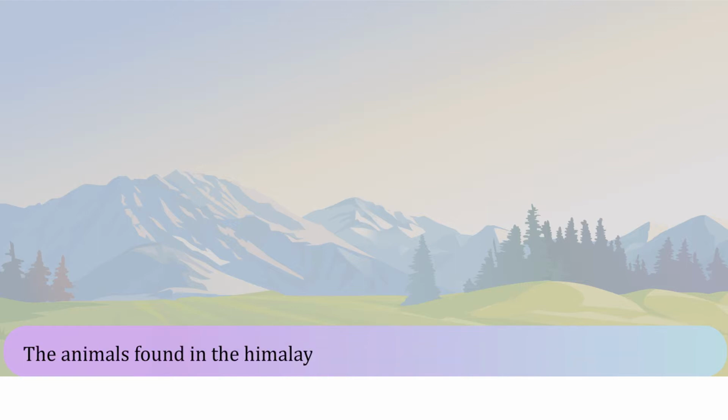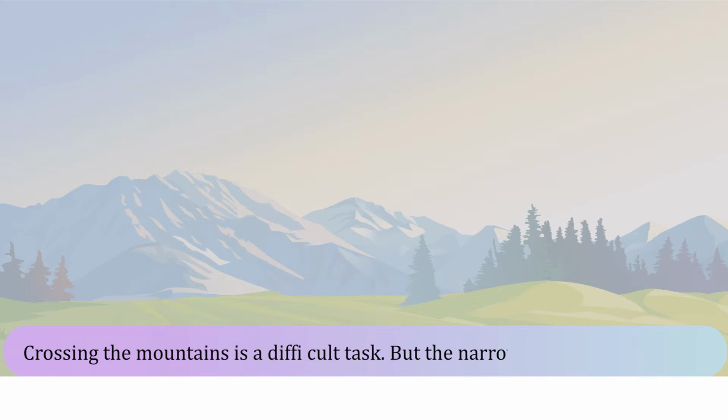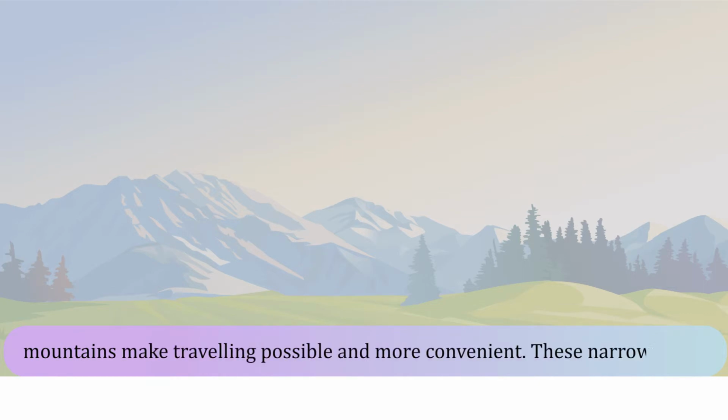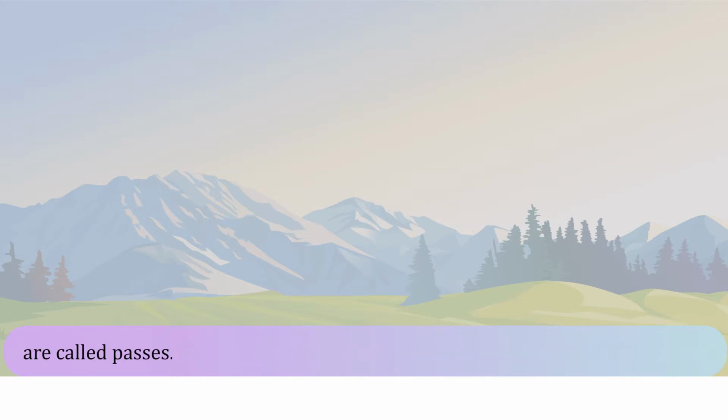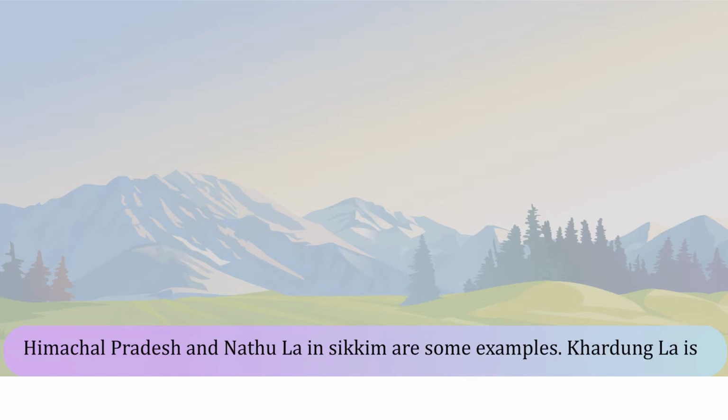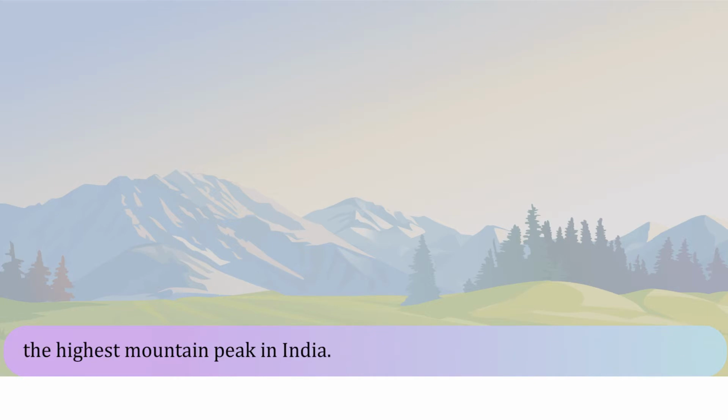The animals found in the Himalayan region are Himalayan yak, snow leopard, musk deer, black bears, etc. Crossing the mountains is a difficult task, but the narrow paths in the mountains make traveling possible and more convenient. These narrow paths are called passes. Karakoram Pass in Kashmir, Ratong Pass in Himachal Pradesh, and Nathula in Sikkim are some examples. Khardungla is the highest mountain peak in India.